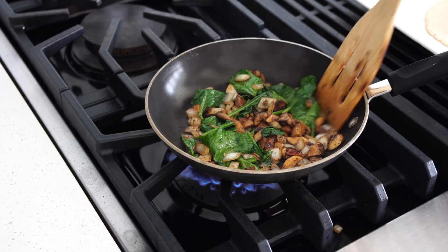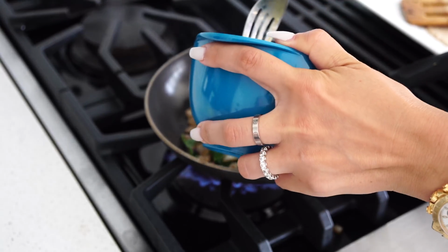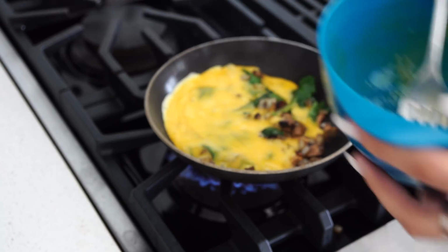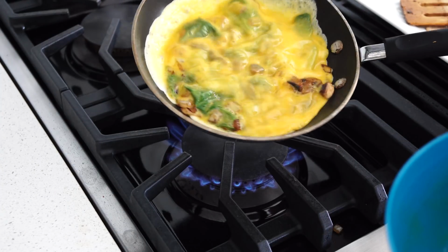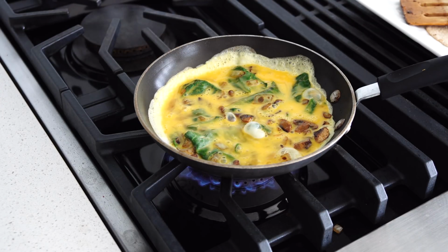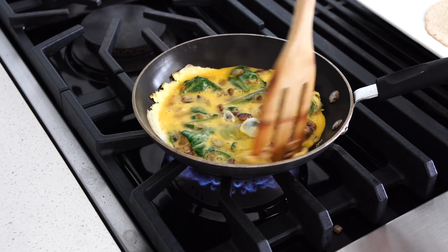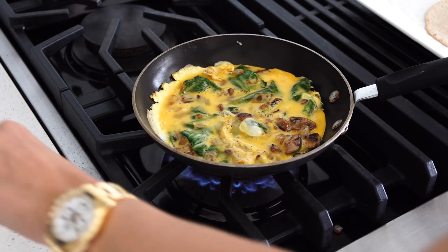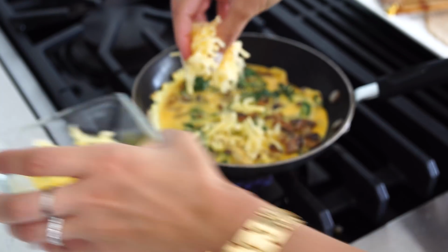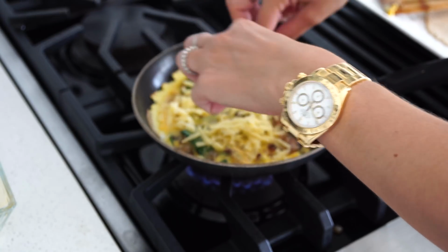Okay, now it's time for the eggs. I just do 2 eggs for myself. If I'm making it for my husband as well, he takes 4 eggs or 5 eggs. So I usually make like 6, 7 eggs all at once for one omelet. As he calls himself, I'm a growing boy. And then I add the cheese on top. This is a bomb omelet, guys. I highly recommend you try it at home.